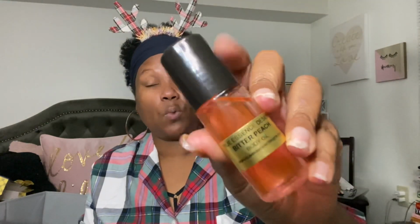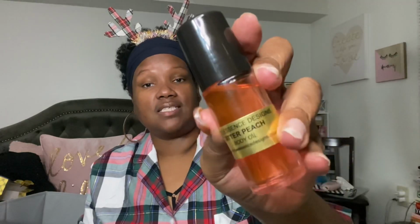And then I paired it with my body oil, which is in Bitter Peach. This is inspired by Tom Ford Bitter Peach, but this is actually by True Essence Designs.